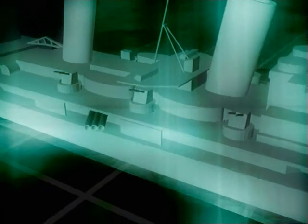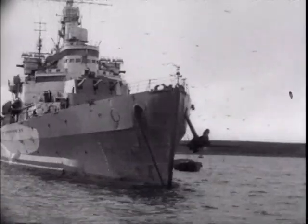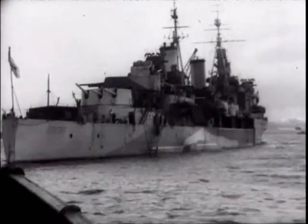The hull was protected by a four-inch thick belt of steel armor plating. Top speed was an impressive 32 knots, about 36 miles per hour. HMS Belfast entered service with the Royal Navy on the 5th of August, 1939. Now she needed a crew.